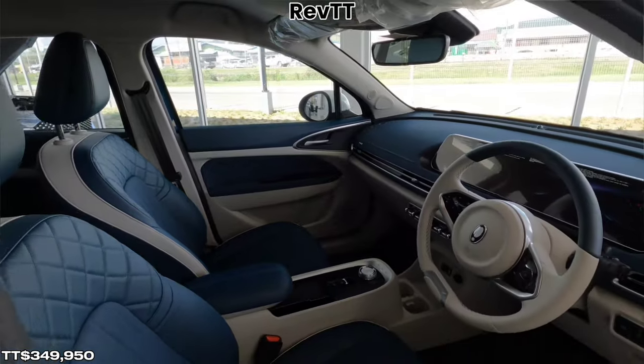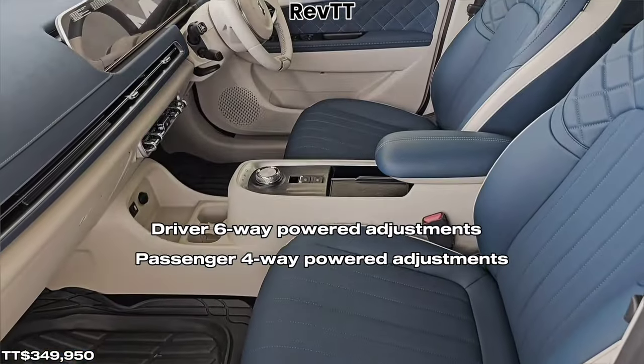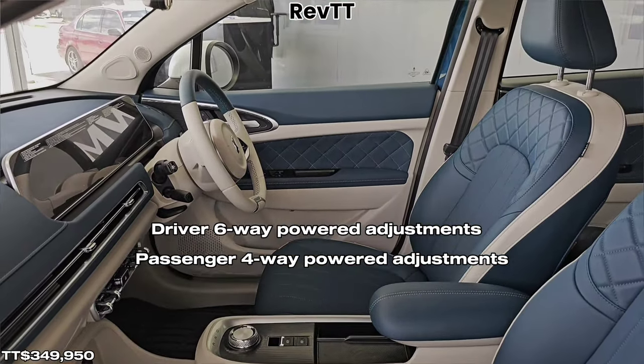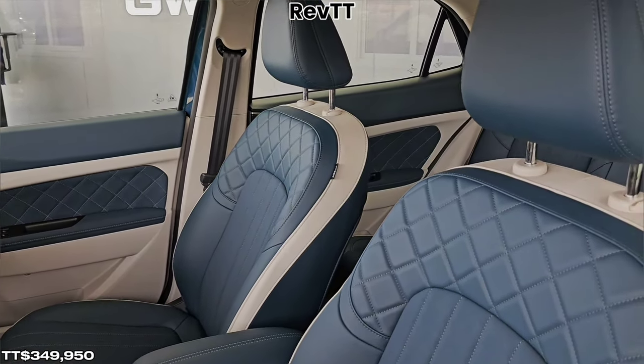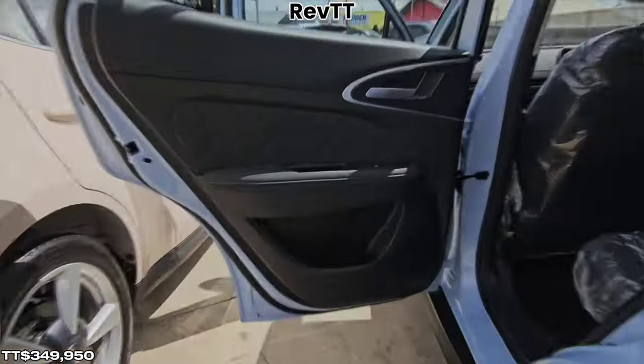You have leather seating front and rear, fully powered front seats. The passenger gets four-way powered adjustments, while the driver gets six-way powered adjustments. These seats are really comfortable though. They are really comfortable and have a type of retro look to them. If you are into that, you would really love this. Me personally, I'm not really a fan of the green. I love the inside of my vehicles to be black. So let's go across to the light blue and check out the black.